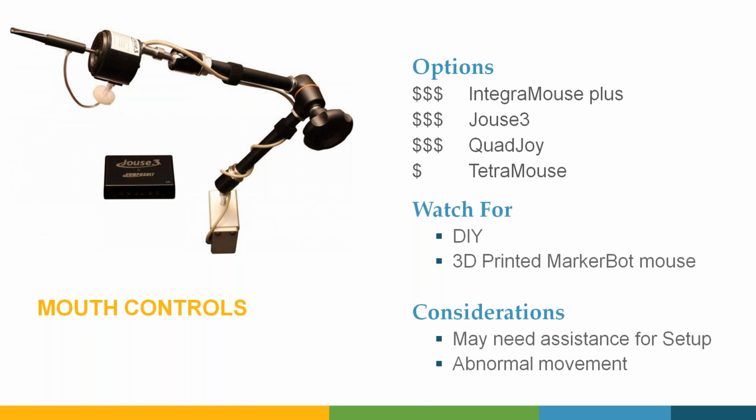In the mouth controlled area, there's a couple things I just wanted to let you guys know that are coming out and kind of fun to keep an eye on. So Tetra mouse is one of many 3D printed devices that we're starting to see.